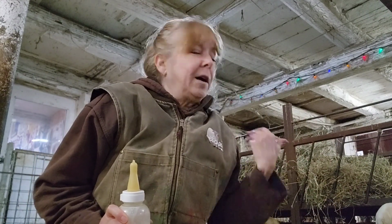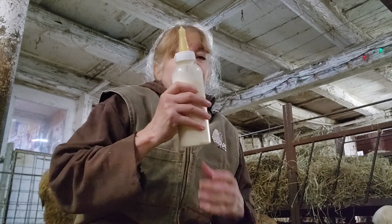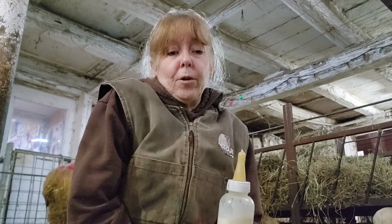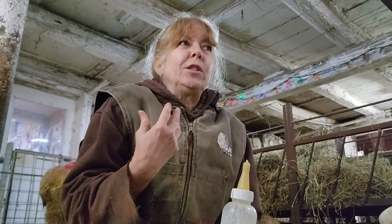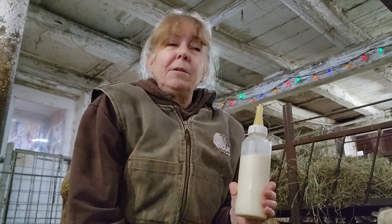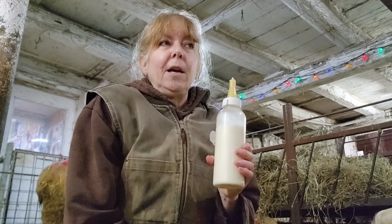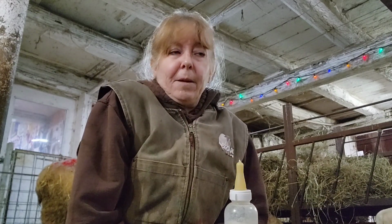And I would do that with the third one as well, just to see. They're only going to take a small amount. As they get older, they will drink more. But in the beginning, I'm just doing it to get them used to the different sucking, and that I have a bottle, so that when I put them out in a big group pen, they recognize me, they'll come to me and get their feed, and then they'll run back to be with mom and with the family.